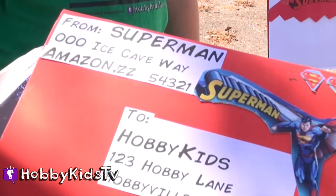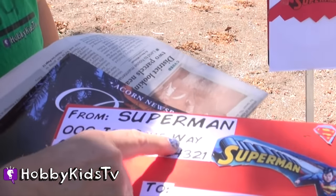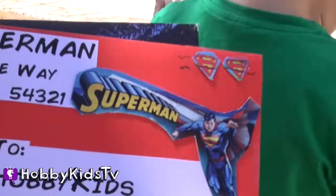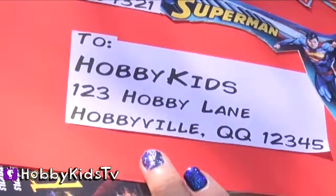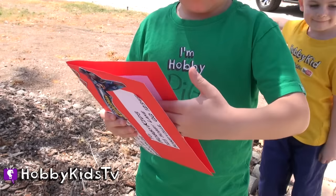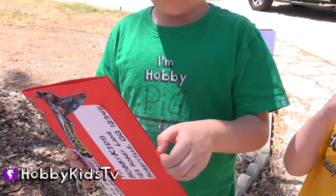It says, "Grab Superman Ice Cave Way, Amazon." And it says, "To Hobby Kids, 123 Hobby Lane, Hobbyville, 12345." That's us! That's you guys! We have to open it up and see what it says. Hobby Pig, open the letter from Superman. What does it say, Hobby Pig?